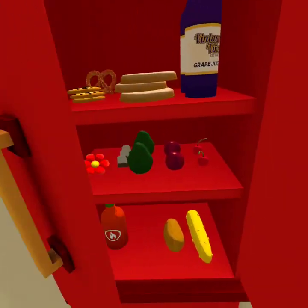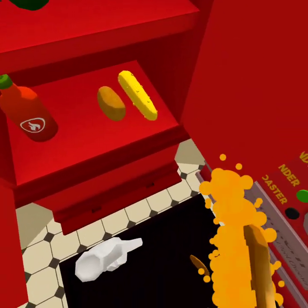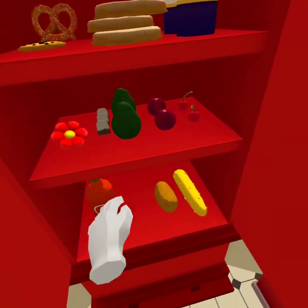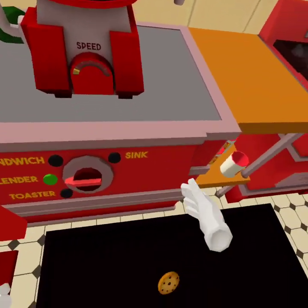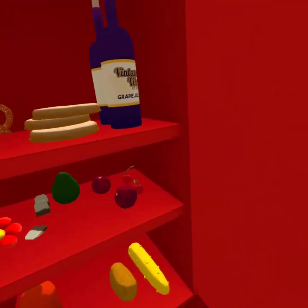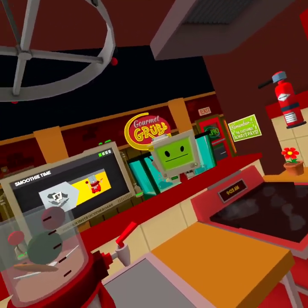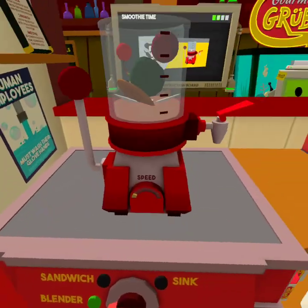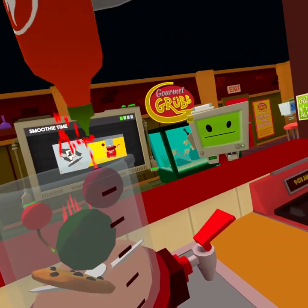Let's go to the non-cold for a second. Let's put a cookie in there. Actually, I'm gonna eat one myself. Put a cookie in there. We'll put an avocado. I think that's an avocado. Oh my god. Get the thingy in there. I'll put this in here, and we'll put a cherry on top. You always gotta have a cherry on top. It's a secret ingredient, don't tell anybody.